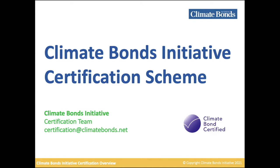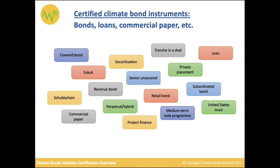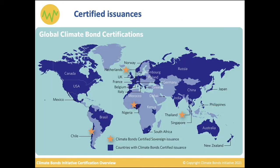Now, worldwide, the demand for green debt is booming, and within that universe of green debt issuances are the certified climate bond debt issuances, which, as of May 2021, made up 14% of all green debt issuances. These green debt issuances take many forms, such as bonds, loans, commercial paper, pooled funds, securitizations, and so on, and this is happening in financial markets worldwide on every continent.